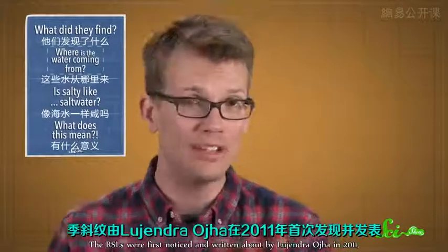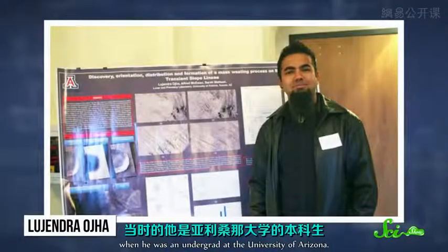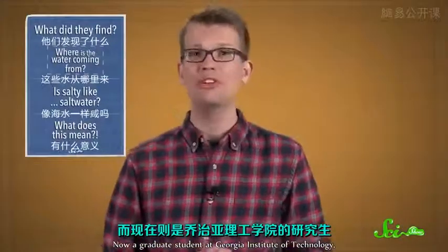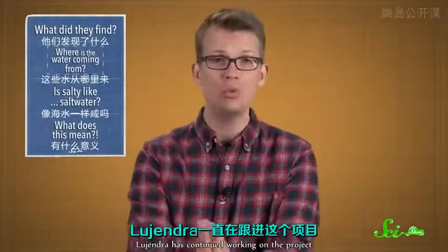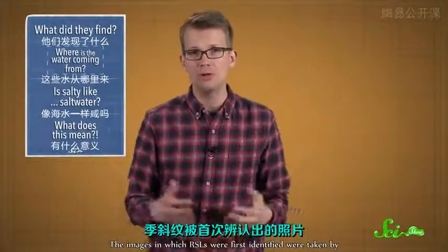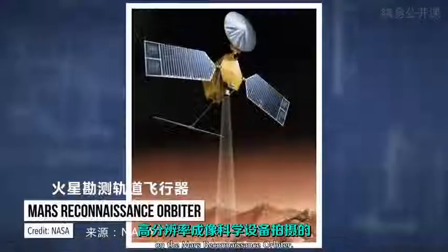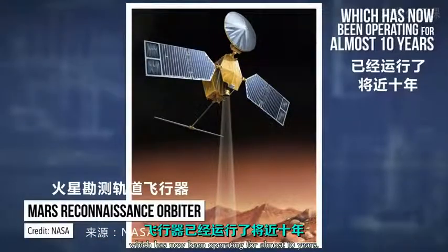The RSLs were first noticed and written about by Lujendra Ojha in 2011 when he was an undergrad at the University of Arizona. Now a graduate student at the Georgia Institute of Technology, Lujendra has continued working on the project and was a part of the press conference this week. The images in which the RSLs were first identified were taken by the HiRISE visible light camera on the Mars Reconnaissance Orbiter, which has now been operating for almost 10 years.